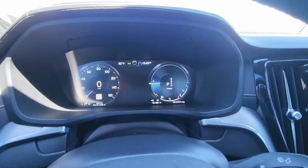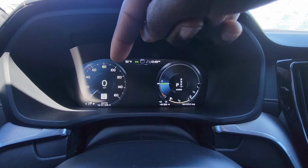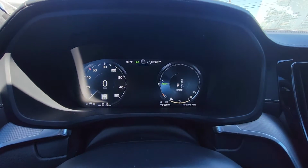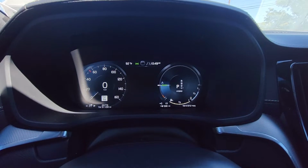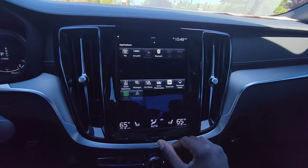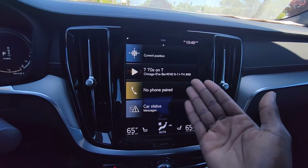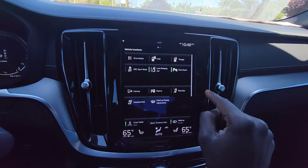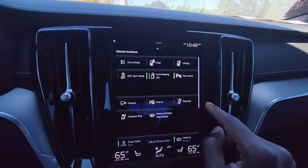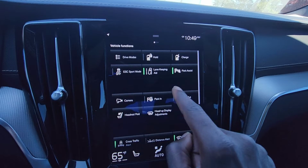You can see here our screen is different, more traditional, you would say. You don't have a map in the middle, which you could still bring up, of course, if you wanted to. But over here, the main screen. So this is the Sensus screen. So if I press this, yeah, the 4 pillars are familiar. But if I go like this, there's a whole other page. You see that? And now you have your safety stuff here.